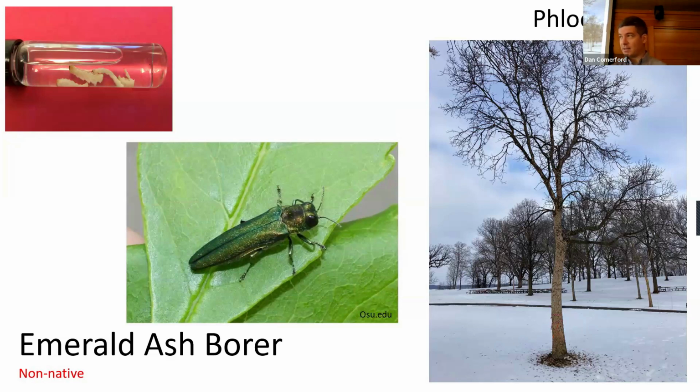And as you can expect, it's really been devastating to ash trees. There's more ash trees in Minnesota than in any other state. It's a very common tree. You may not have been familiar with it 5-10 years ago, but many people have become familiar with it as they see them start to die all around them. And they realize, oh, that was an ash tree. It's a really common tree in the woods.